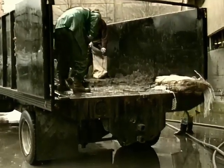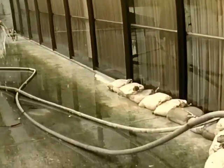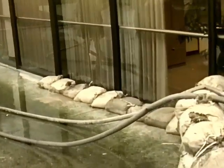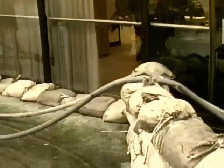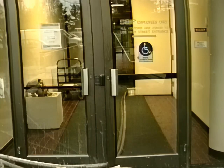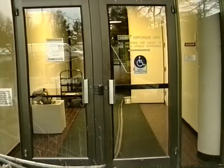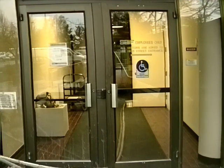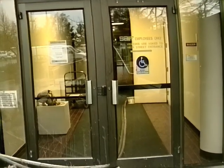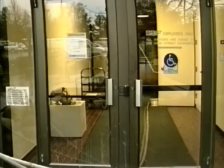Right now they're putting sandbags behind the SAIF building at this entrance. They're going to put sandbags along the windows here to keep the water out. They don't want to get water into the electrical system here because there's some switches and stuff in there that have to be manufactured. They can't be bought off the shelf. And if that happens, SAIF will probably be down for about 2 weeks.